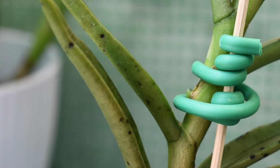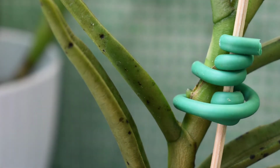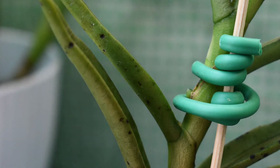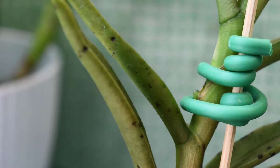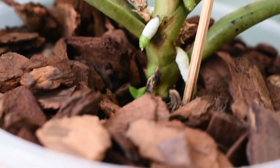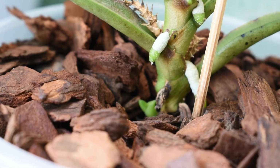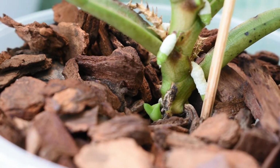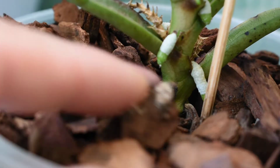I hope it's a spike, because I'm looking forward to seeing clusters of mini blue flowers. But anyways, that's not what I wanted to show you guys at all. I just realized that. What I wanted to show you guys is, let me focus this in. Take a look at that. A new fan is growing, you guys. I am very excited. Very, very excited.